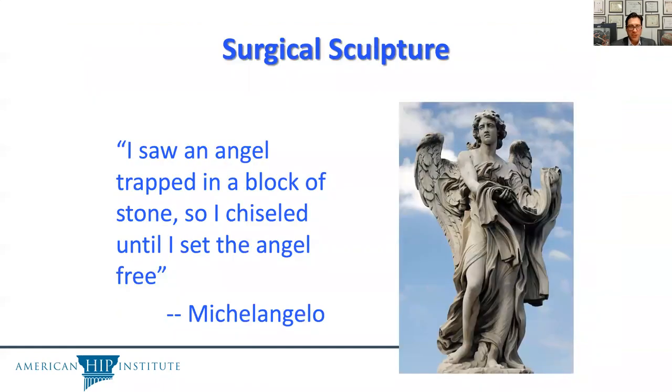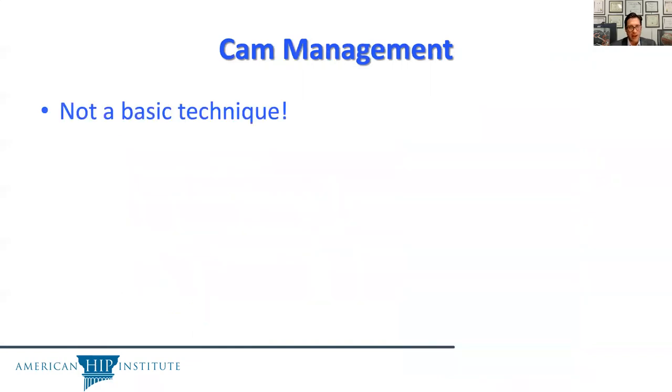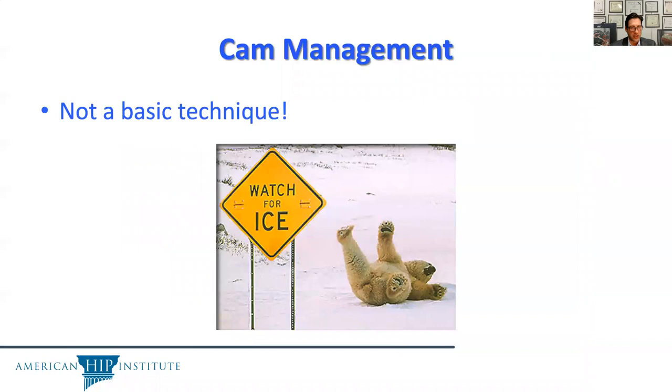So on to impingement. My favorite Michelangelo quote, in fact, my only Michelangelo quote, is on surgical sculpture. I saw an angel trapped in a block of stone, so I chiseled until I set the angel free. I suppose that wasn't on surgical sculpture, it was just on sculpture, but I feel it applies to what we do in CAM management, which is not at all a basic technique. It is a very sophisticated surgical sculpture, and it is fraught with pitfalls.